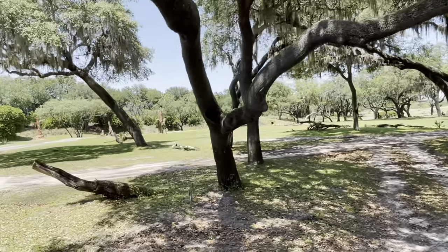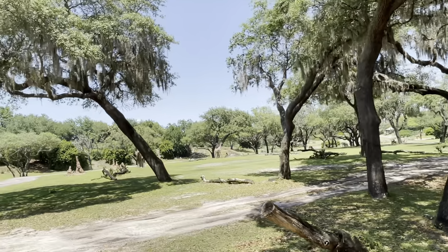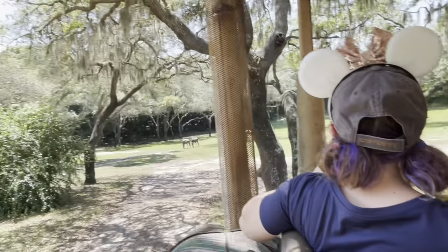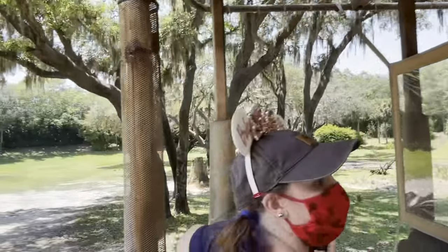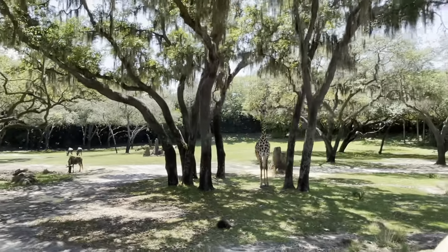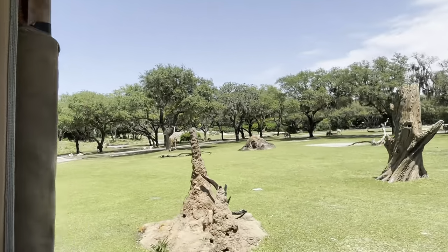And if you keep looking over here to the left, these gray animals back there by the tree line, those are wildebeest. This is actually a pretty small herd of wildebeest, considering they can have some of the largest migratory herds in the world, able to number up to 1.5 million individuals. But we'll keep on moving through. We'll see some more giraffes in that tower over there.